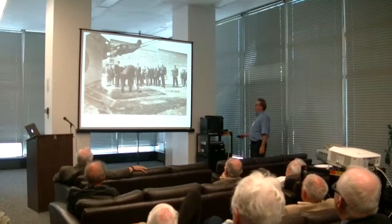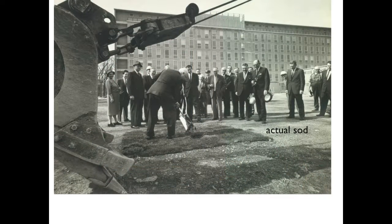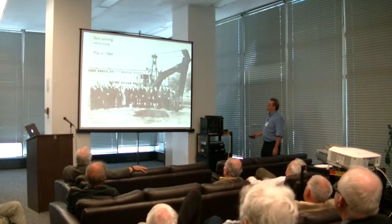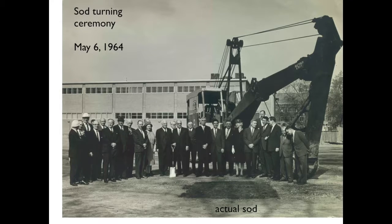And here's a couple of pictures of the sod turning. And it turns out that the site was just gravel at the time, so they had to put in some sod in order to have sod turning. So this is actual sod. And this picture and the one after it, these ones were also up in the undergraduate wing for many, many years. You might remember as you walk past.